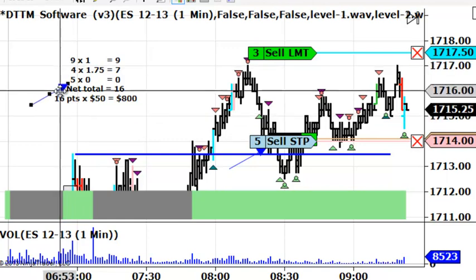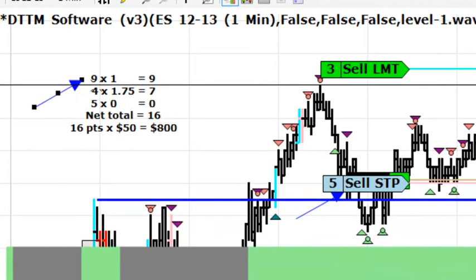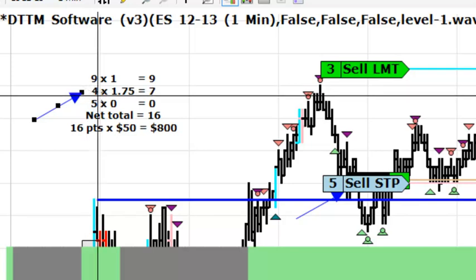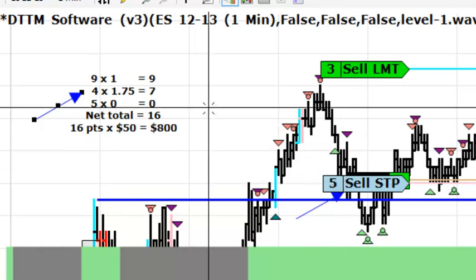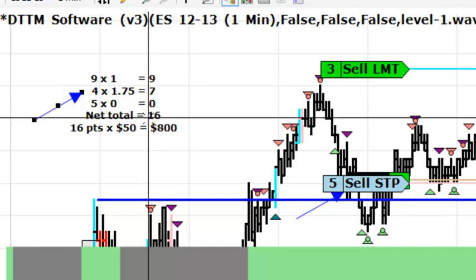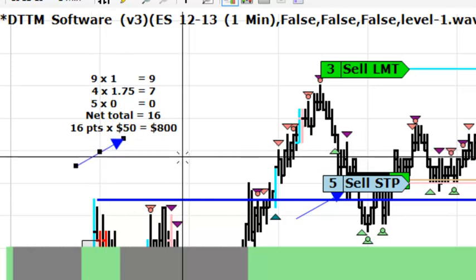We had a total of 18 contracts on. We got filled at 3 different locations, 6 each. We exited 1/2 the position for 1 point profit, so that was 9 points of profit there. Another 4 we exited at 1.75 profit, so there was 7 points there. We now have 5 left, and we have a break even in, so should we get stopped on that, our net total will be 16 points, and of course 16 points times $50 per point gives you the $800.